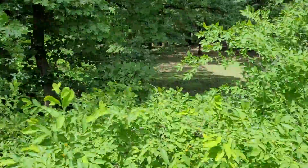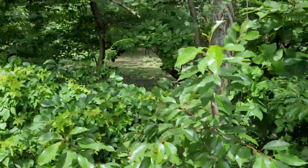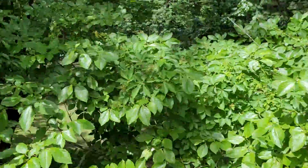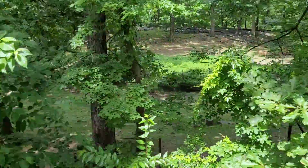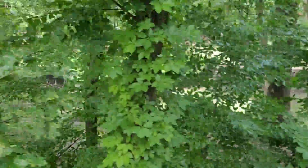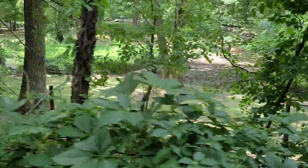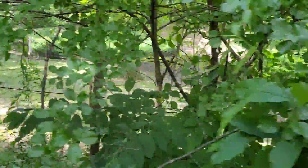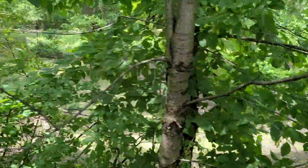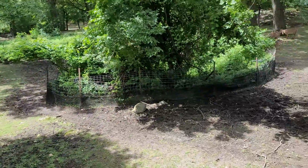Now we're entering an exhibit where we have several species of deer and one species of antelope. The big animals that are molting are called sambar deer. They're the largest deer in southern Asia. Males can weigh 650 pounds. And the other big animals with the white rumps are called nilgai antelope. Nilgai means blue bull in Hindi, but we don't have any bulls out today. These are all girls.